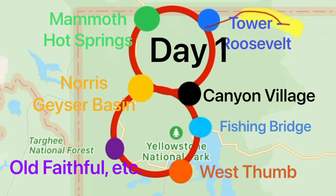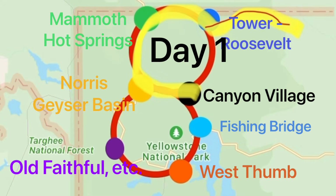We drove in through Lamar Valley, skipped over Tower Roosevelt, and headed to Mammoth Hot Springs, where we did the first loop only of Mammoth Hot Springs Trail, then on to the Norris Geyser Basin, where we did the Porcelain Basin Trail, then on to Canyon Village, where we stayed the night and checked out the Grand Canyon of Yellowstone.